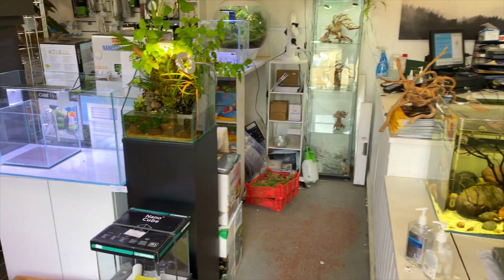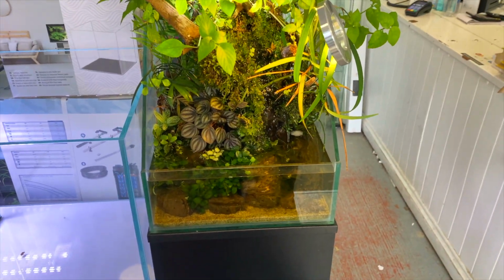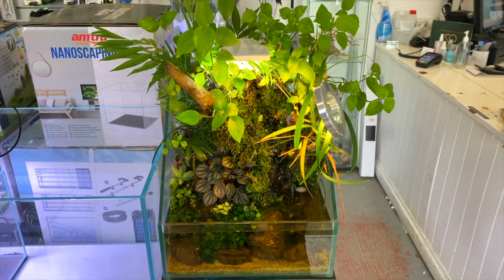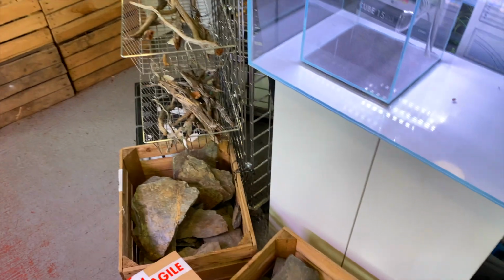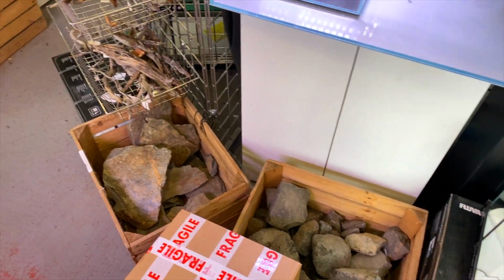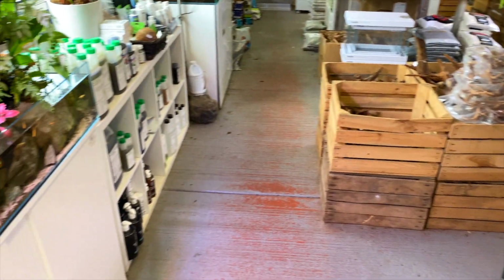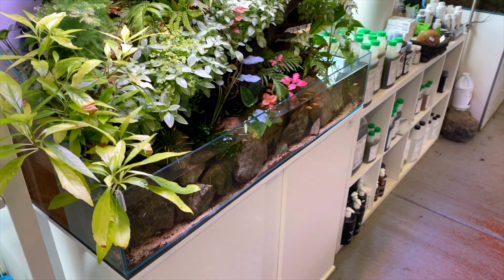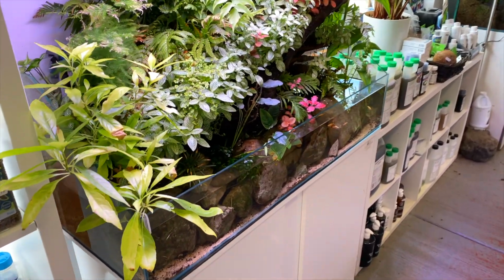Now we're going to enter the main part of the shop. As soon as you walk in, you see some amazing aquascapes. There's even more hardscape inside too. I'll show off these aquascapes a little bit more later on in the video. These scapes need a little bit of extra footage to show off how good they are.